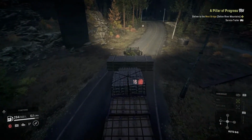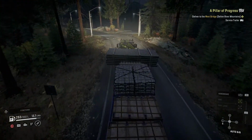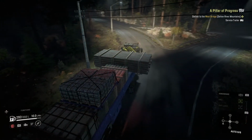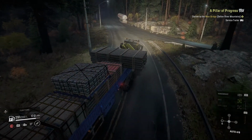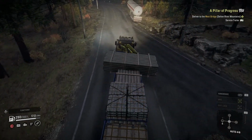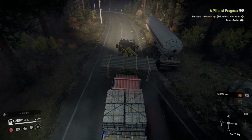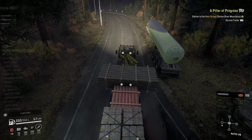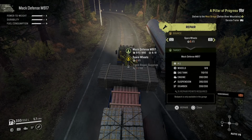Bridge from a while ago. Oh, we've blown a tyre. So luckily we do have one tyre with a spare wheel, so we'll put that on. And we stop here to refuel. Refuel. There. Oh.